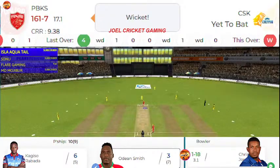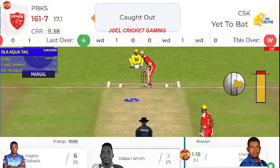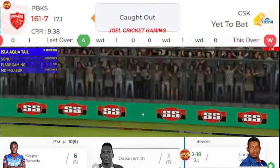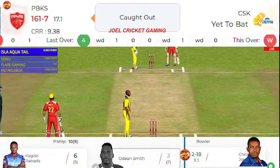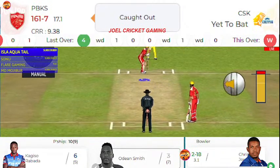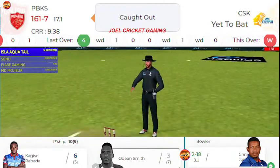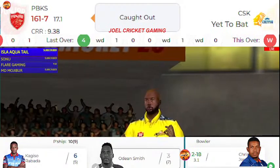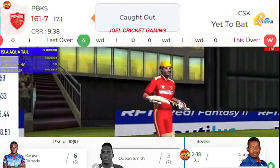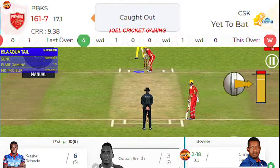Pacer introduced from the other end. Fielder placed at point. Strokes it into the gap for a single. The bowler is bowling from his favorite end. Edged and taken. A gloomy walk back to the pavilion. Batsman is all geared up to face his first ball.